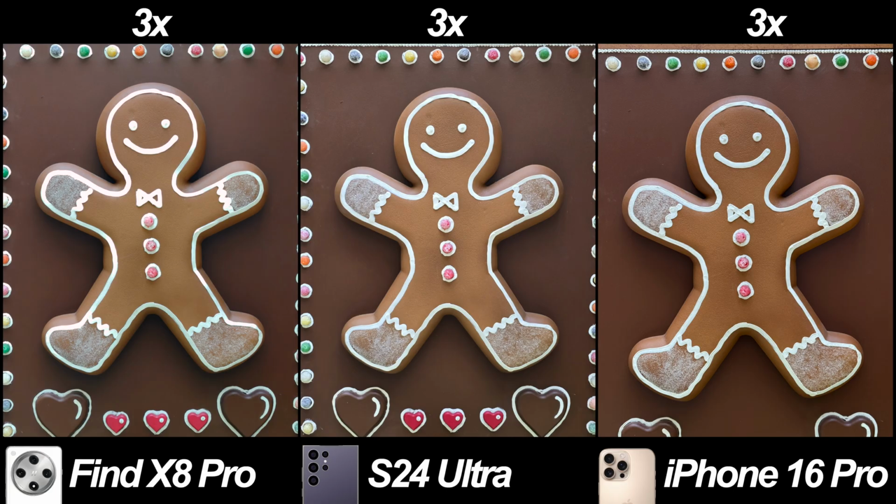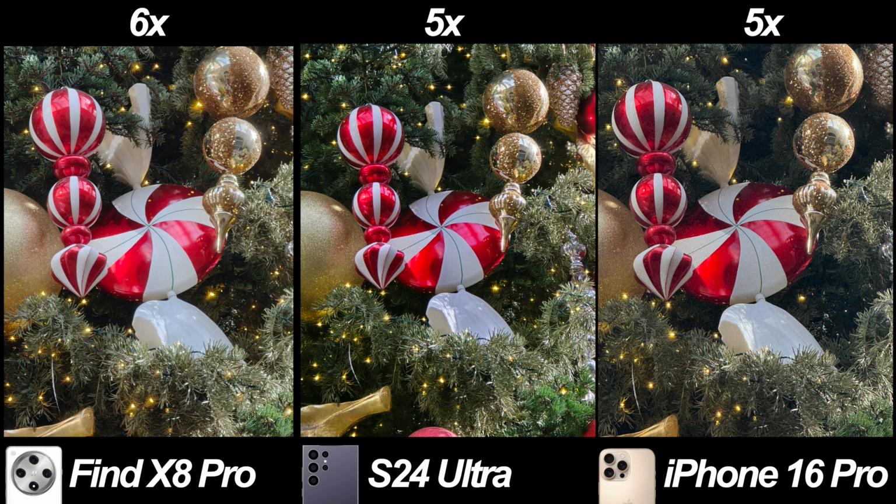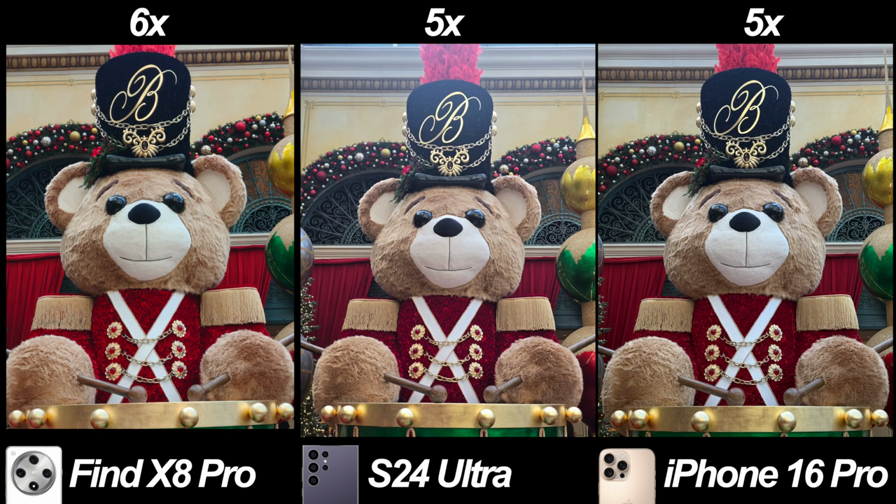In practice, here's what each phone can do when it comes to their respective telephoto lenses, 3 times, 5 times, and 6 times on the OPPO, as well as some varying digital zoom distances. To me, each one of these phones does a nice job capturing a ton of detail, but again, the iPhone seems to take just such a dim, dull picture, while the S24 Ultra is maybe more inconsistent. Sometimes it's super bright, almost overexposed, to almost the point of where it looks like there's glare. The OPPO Find X8 Pro feels like a mix between the two with a nice balance of color and exposure.